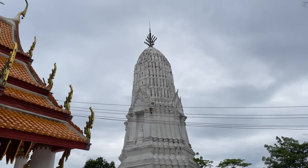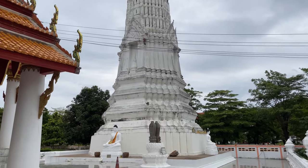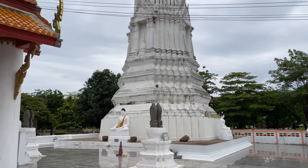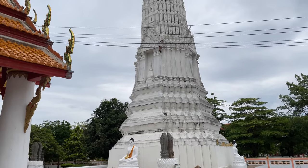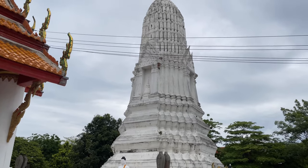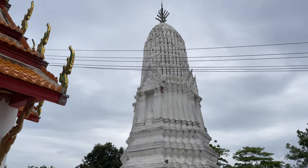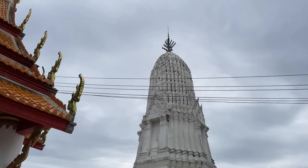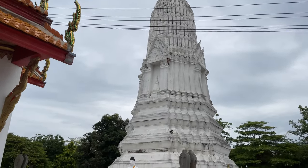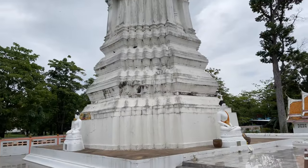So the prang right there. Now it's been restored. It used to have Buddha images in there, but now they've taken those out and they have kind of like a little chedi thing in those little notches up there. And you can see how it looks. It's quite nice. This is definitely eye-catching. This is why I came over here, just to see this building. So this is a nice view of it without those wires.